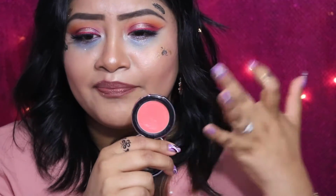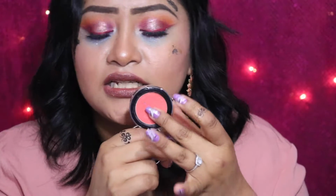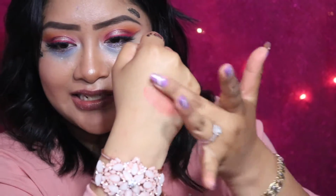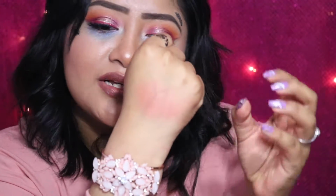I believe there was a mango one, but it was too orangey for me. This one's perfect because it has a hint of pink but orange at the same time, and look at how pigmented that looks. Now you can see right there how it looks very oily, kind of greasy color, but when you swatch this and you blend it, the oiliness, the greasiness just goes away, and it leaves you a beautiful peachy blush with a touch of pink.